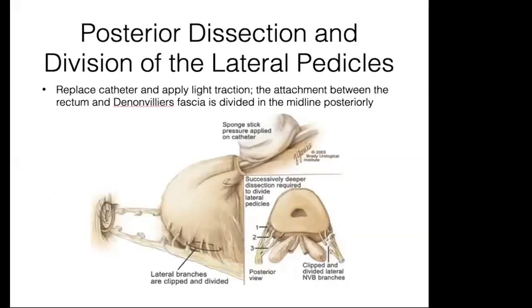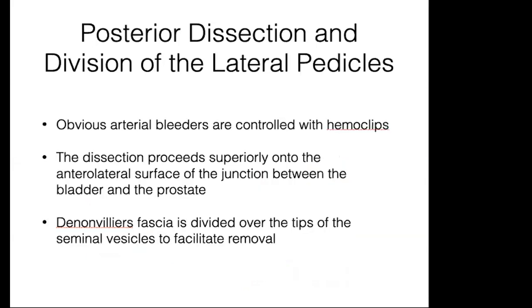Once you have divided your lateral pedicles, you control arterial bleeders with hemoclips. The dissection then proceeds superiorly onto the anterolateral surface of the junction between the bladder and the prostate. The Denonvilliers fascia is divided over the tips of the seminal vesicles to facilitate removal.